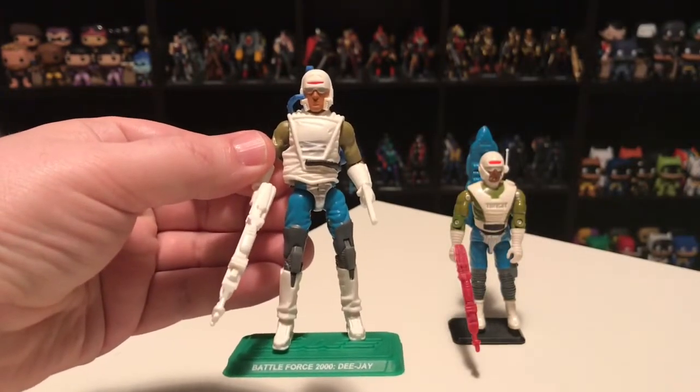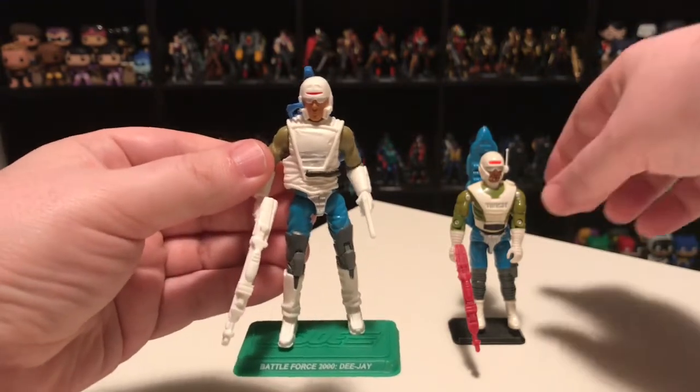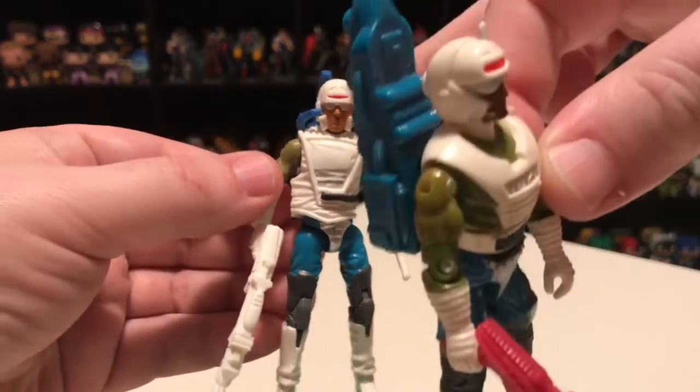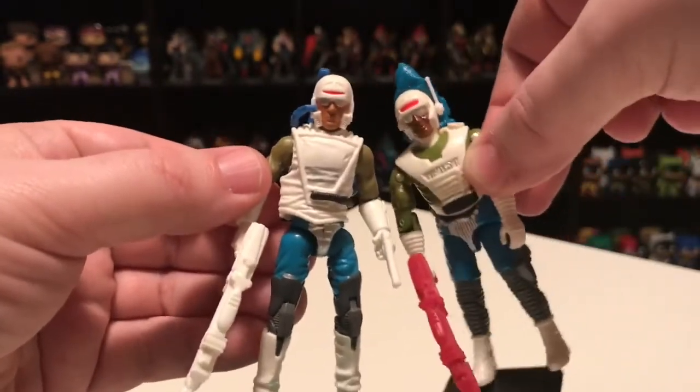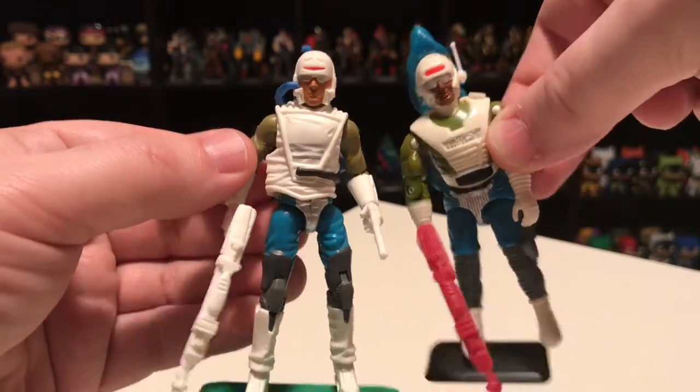So you can see here with this figure, they've updated him fairly well. He definitely looks like DJ. He has a brand new head sculpt here. So it matches up very nicely with the vintage one.